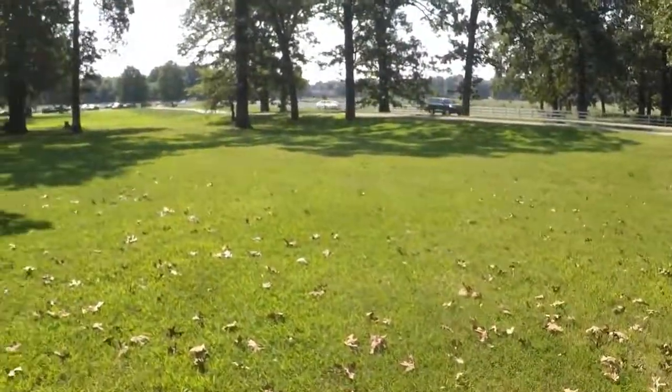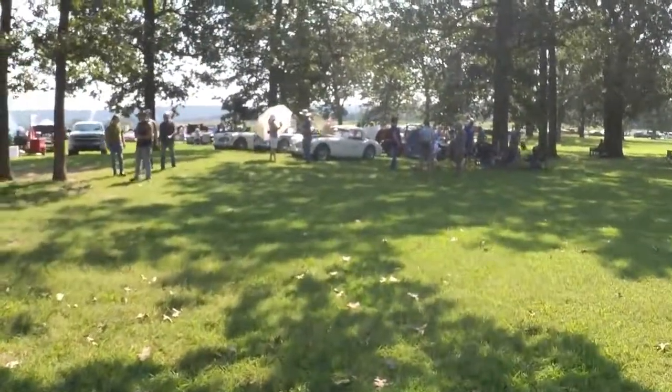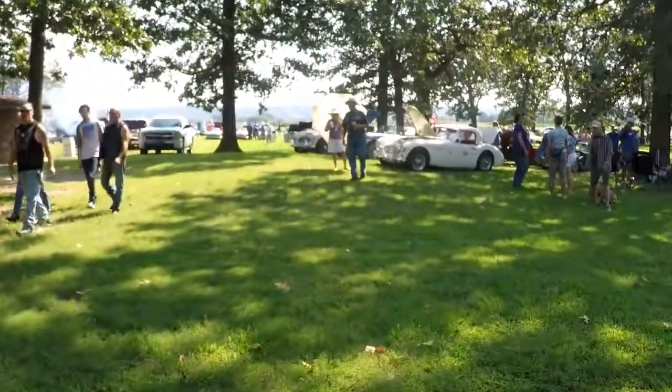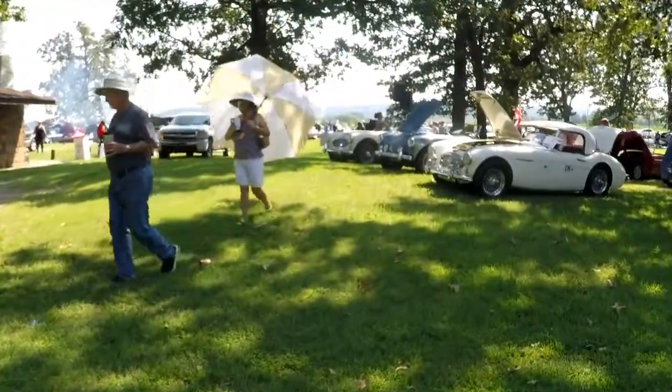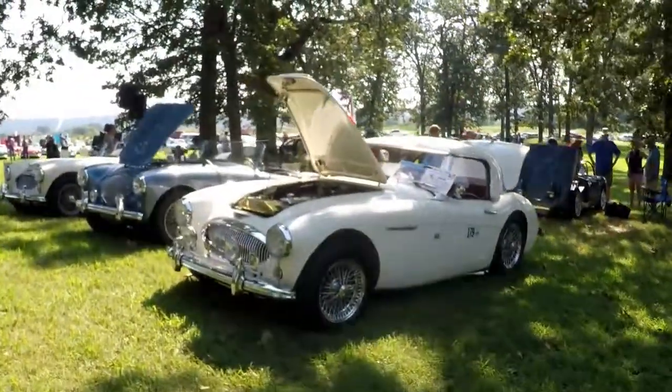Get this other row. We got some newer stuff over here. There's a 2019 Jag over here and an Aston Martin V8 Vantage we're going to look at real quick, and then we're going to get back over there to the other side of those E-types. I want to look at the backs of them and stuff. They're really, really awesome, and I don't know how many of them I'm going to be able to see in my lifetime, so I want to get back and look.